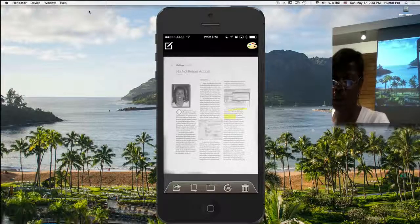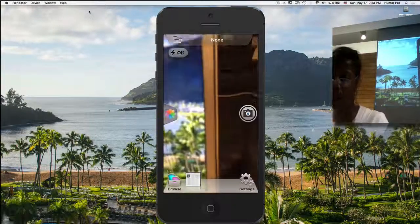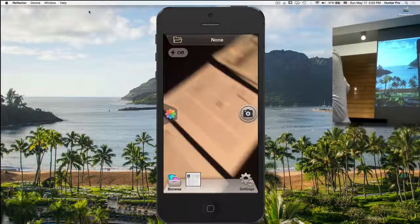And just tap out of that. So that's basically how you save a scan. Now let me do one more thing. I'm going to add another scan to this.